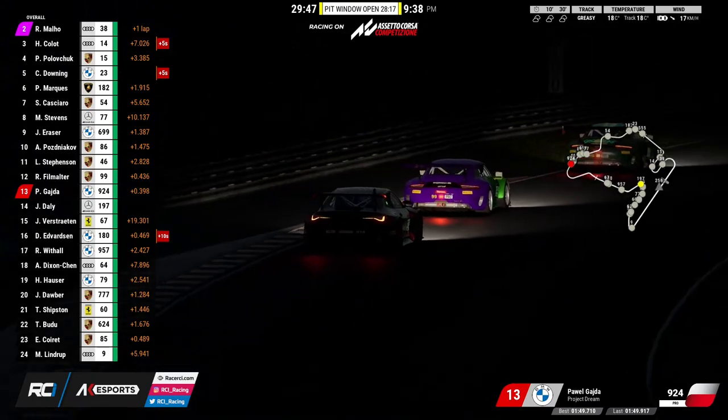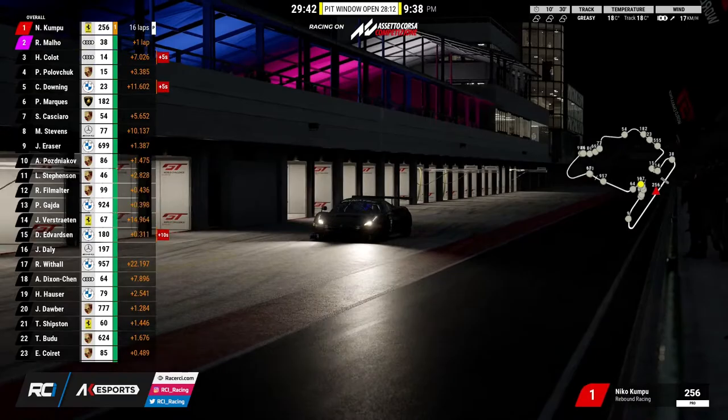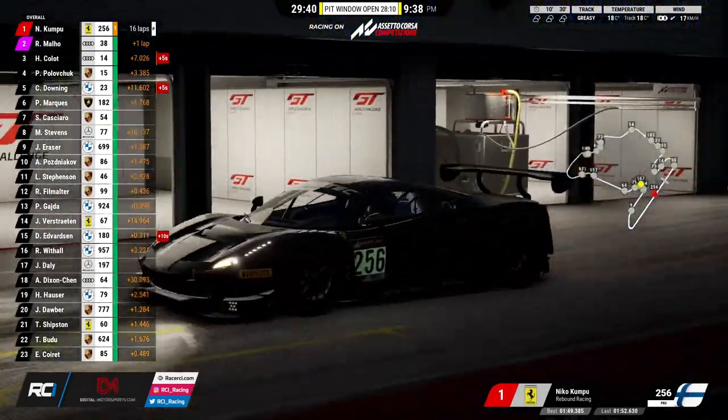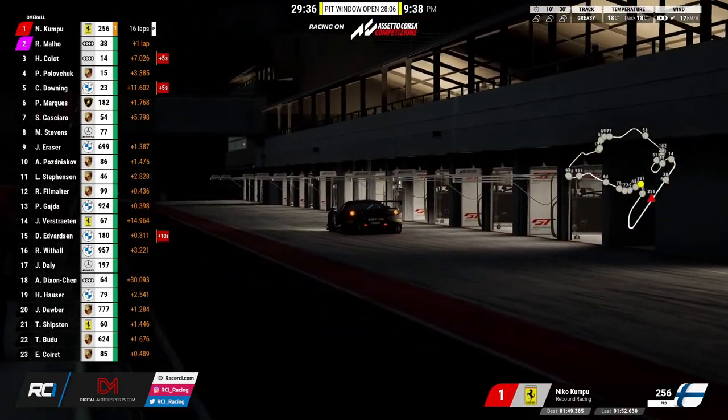Daly still stopped at the hairpin, yeah, actually. Daly still stopped. So maybe a hardware issue? I was going to say, maybe a wheel issue? Maybe something's disconnected? It looked a bit strange how he suddenly straightened up and just went straight off the track there. But wait for some confirmation on that.